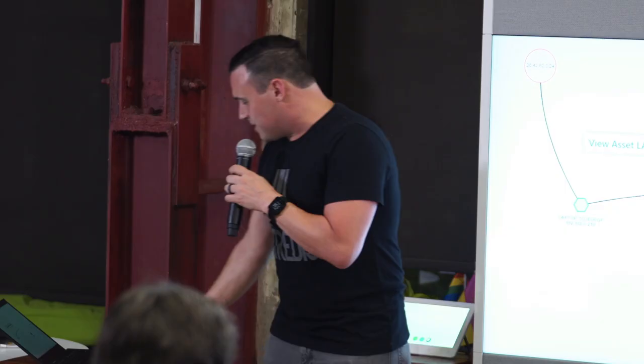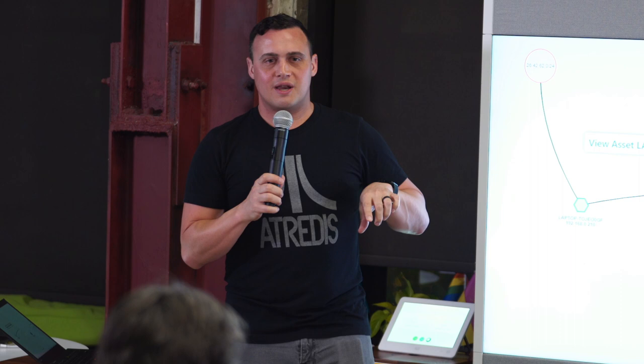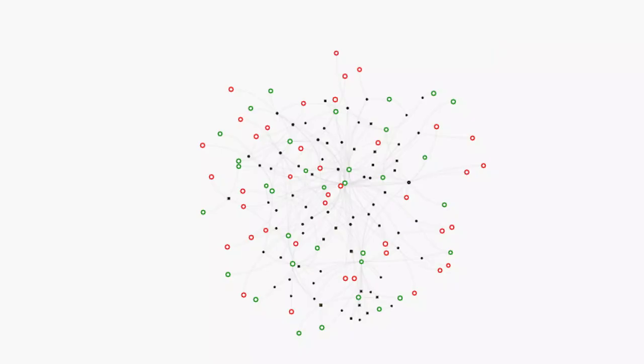And then you look at what happens when you look for multi-homed devices instead, and you highlight all the external segments in red and the internal ones in green, you get this vomit graph.